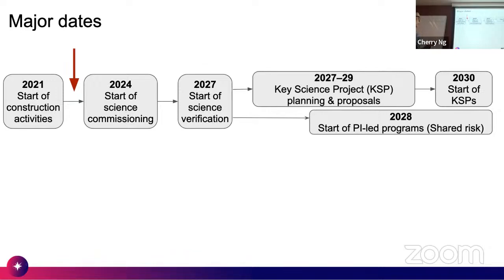Then 2027 is another important year. It will be the start of science verification. This is when they will test that the data has the right specification for the scientists, and make sure that all the modes are available. Then another important time to remember for the key science projects: planning and writing the proposals will be between 2027 and 2029, when the observations will actually start, in 2030.